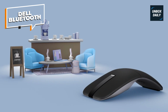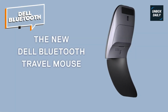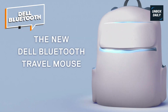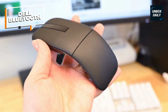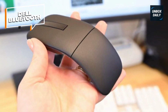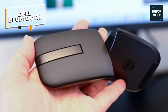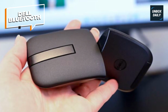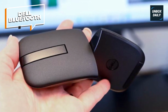There are two purposes for the twist. The first is to switch the gadget off. The second is to fold the mouse up as small and flat as possible so that it may be carried about easily and still fit comfortably in your palm like a TV remote. This Bluetooth travel mouse resembles the several Arc mouse versions that Microsoft has been selling since 2010 when it is rotated into use. It is a sleek, ambidextrous arch.